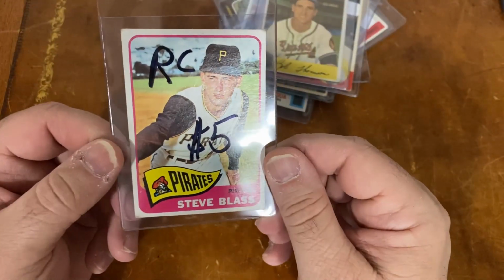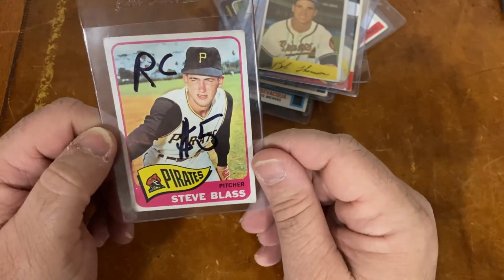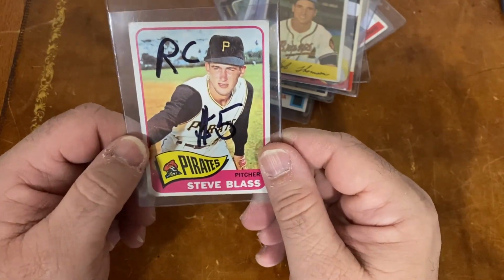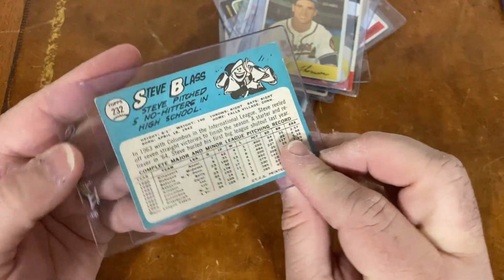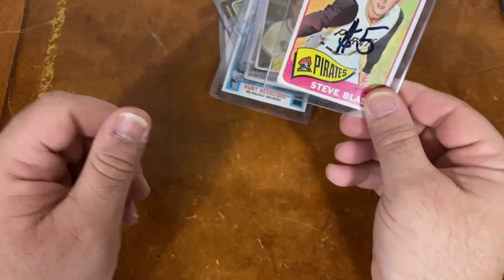The 1965 Steve Blass rookie card. And he signs at all kinds of different events. Hopefully I can get some ink onto this, his rookie card. It's in pretty good shape. It was $5. I thought that was pretty reasonable.